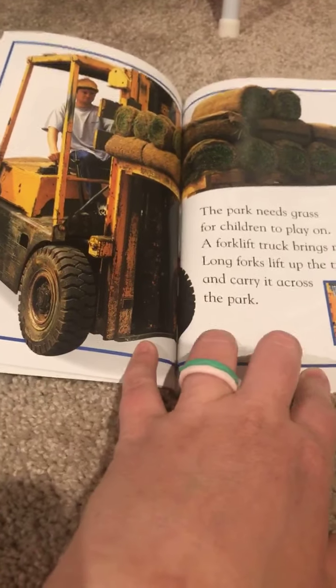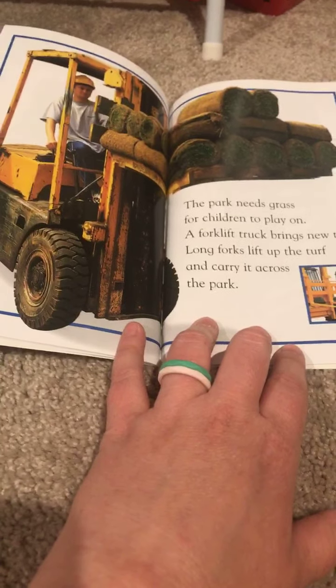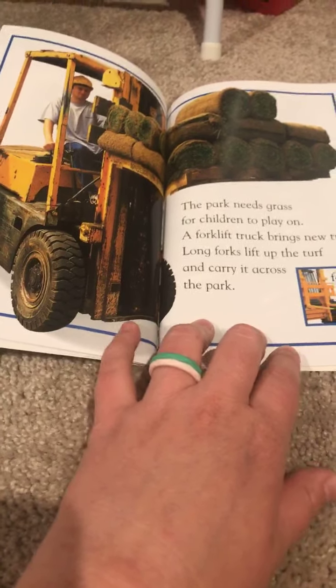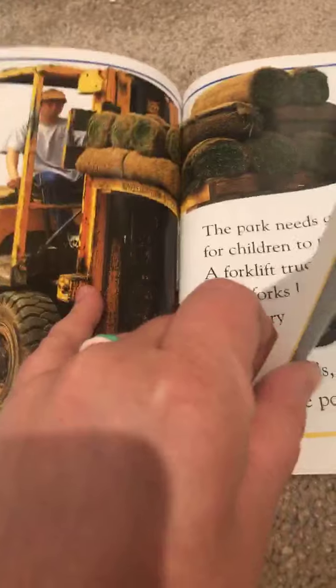The park needs grass for children to play on. A forklift brings new turf. Long forks lift up the turf and carry it across the park. We'll go on a walk tomorrow and see if we can find this. We found this the other day in my neighborhood. They were getting ready to put new grass on a house, and we were able to look and touch it.